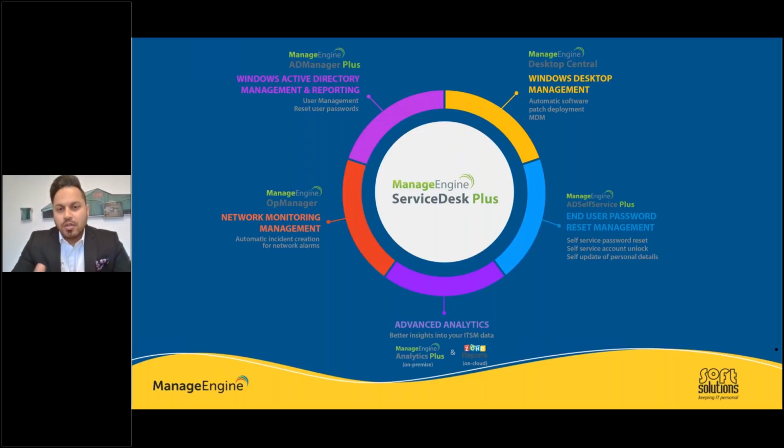Now in ManageEngine, Service Desk Plus works as a control and command center. As I mentioned, the ManageEngine portfolio is massive, but all these solutions integrate with Service Desk Plus very tightly. So a technician, an IT administrator or a systems engineer can control so many tasks from the same console. You don't even have to jump onto different consoles to perform some of the activities. I'm going to cover them in detail one by one in my upcoming slides.